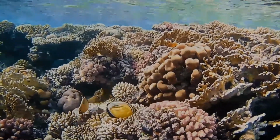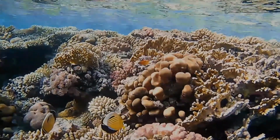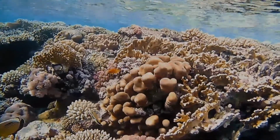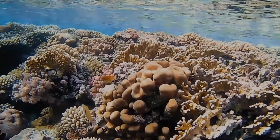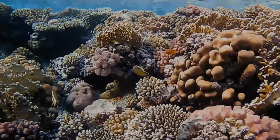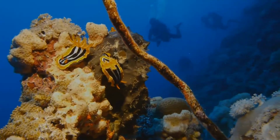obtain the majority of their energy and nutrients from photosynthetic unicellular dinoflagellates of the genus Symbiodinium that live within their tissues. These are commonly known as zooxanthellae and give the coral color. Such corals require sunlight and grow in clear, shallow water, typically at depths less than 60 meters.